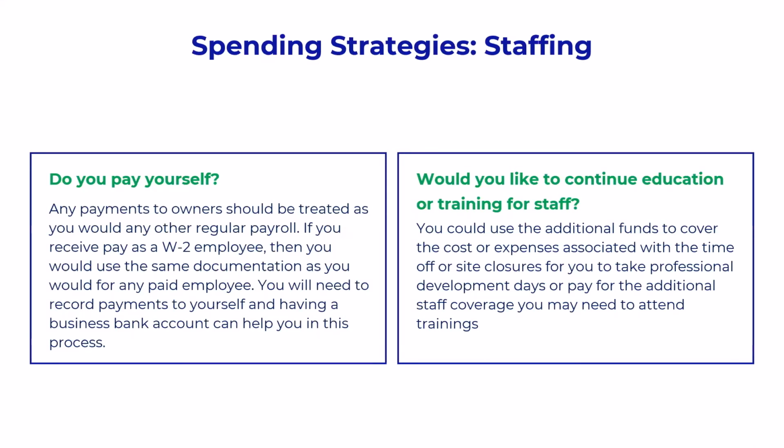You could use the additional funds to cover costs or expenses associated with the time off or site closures for you to take professional development days, or pay the additional staff coverage that you may need to attend these trainings. Funds can also be used to cover any staff travel expenses or per diems associated with professional development.